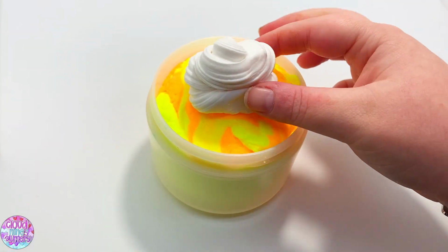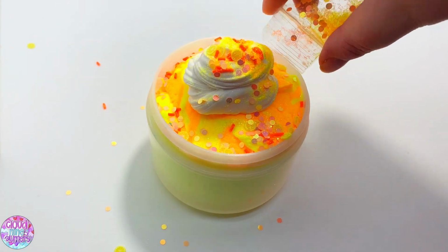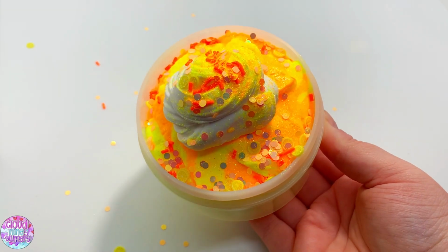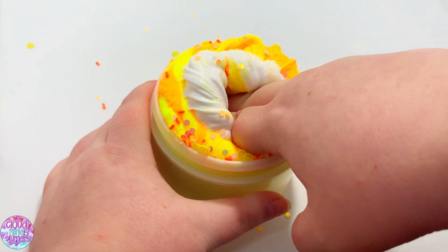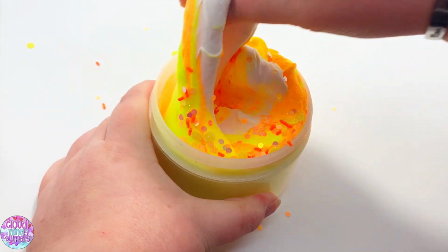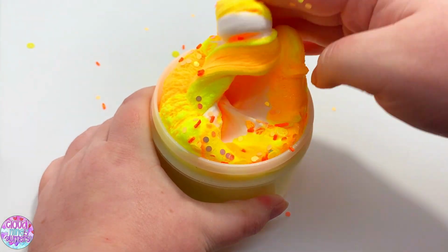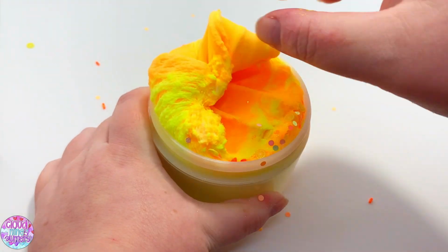It smells like orange and lemon cake. It smells really good. And it's just beautiful. People say that it looks kind of like a candy corn, which, I kind of see it. It's a little more neon, but it's a cloud dough texture, and then you get the whipped topping, so it's very holdable, perfect for beginners or someone who's not as used to slime because it's a cloud dough texture, meaning it doesn't really get sticky.